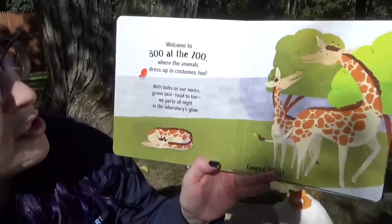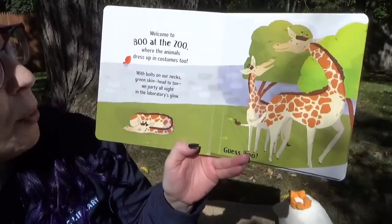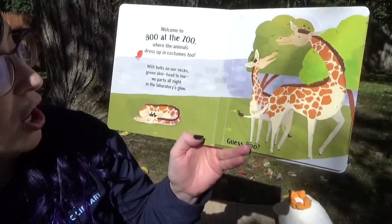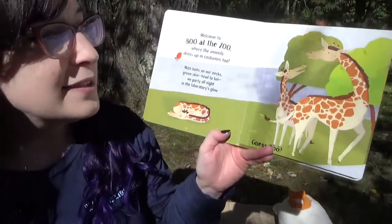Welcome to the Boo at the Zoo, where the animals dress up in costumes, too. With bolts on our necks, green skin, head to toe, we party all night in the laboratory's glow. Guess Boo!